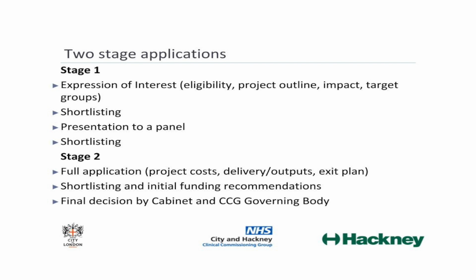We then shortlist again, and those who make it through that stage get to stage 2, which is the full application form. So this is a much longer application form where we ask for a lot more detail about project costs, delivery and outputs, and exit plan, and how is your project going to be sustainable. These are again then shortlisted and initial funding recommendations made. A final decision is then made by Cabinet at the Council and the governing body at the CCG.